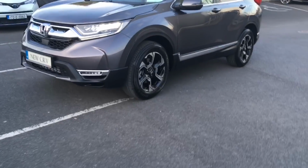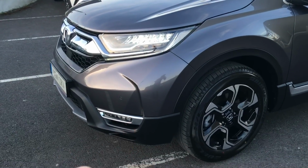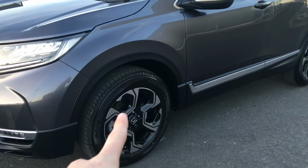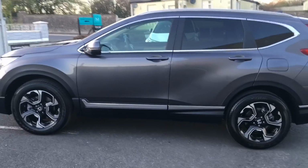The wheels are 18-inch with the diamond cut, with nice bits of chrome on the front, brushed aluminium down around here, chrome down the side of the car and chrome around the windows. It all comes together in a very nice package.